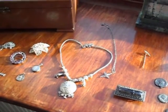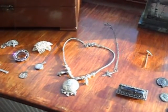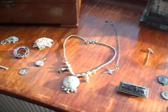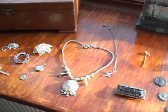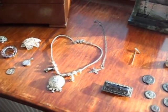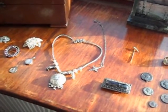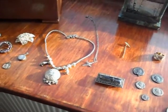People who just aren't making money at all. They're doing it as something to do in their retirement. I'd say I was probably easily the youngest dealer in there. There were kids and stuff running around with their parents, but I was definitely the youngest dealer in there, which is a good thing and a bad thing.